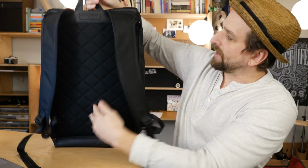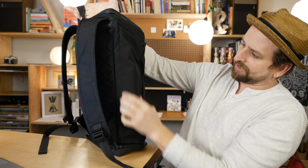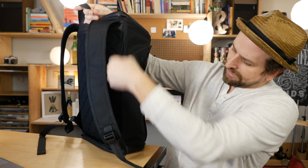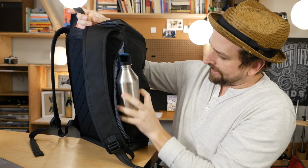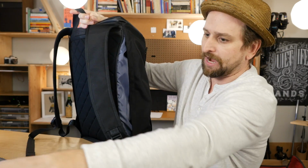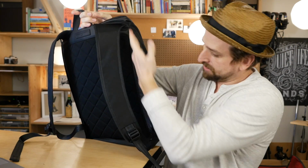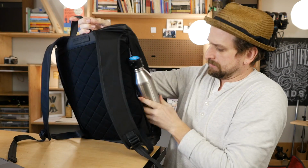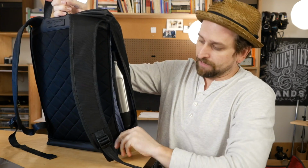So, first we've got this little water bottle pocket on the side here. You can just see the outline of the water bottle in here. Nothing visually shows it's in there, but it's just a side zipper pocket that has a little nylon on the inside. You put your water bottle in there, and then you zip it up. Water bottle pocket.